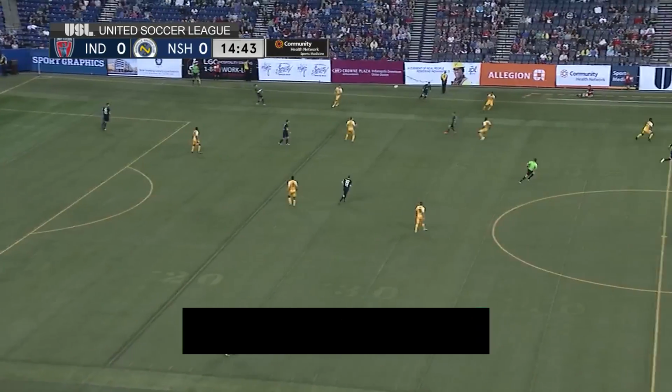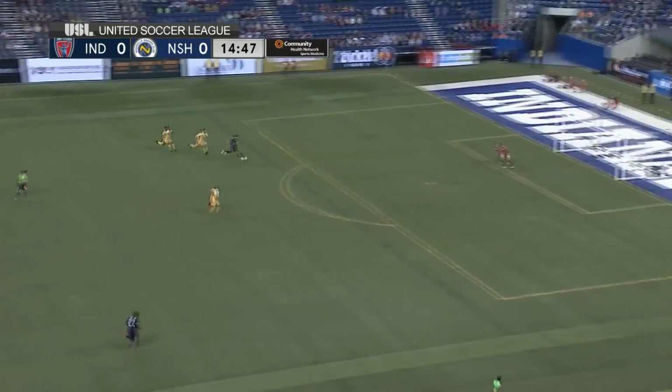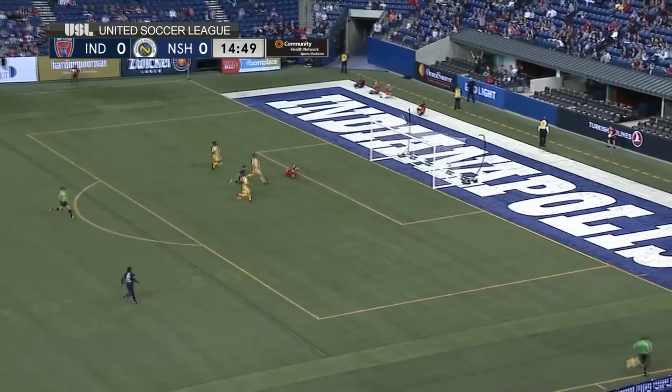For O-line, Von Williams. Stepped up, his number was called. Look at this, perfectly timed. It's Sunni Saad. Saad lines him up.